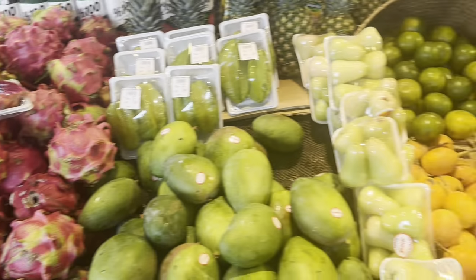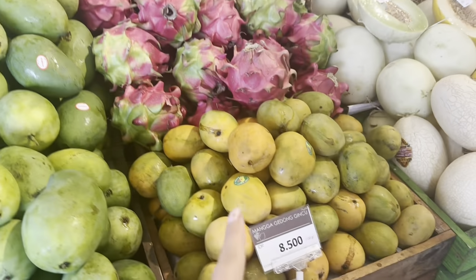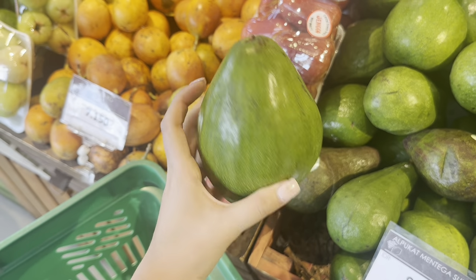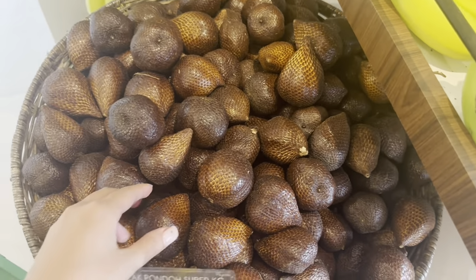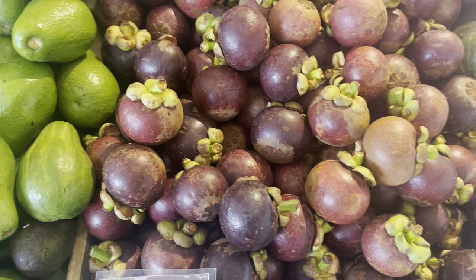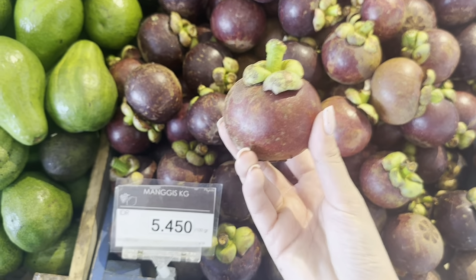These are all the fruits that I've already taste tested. The best by far are these baby mangoes. Unreal. Look at the size of the avocados, they're like melons. I taste tested these snake fruits and they were actually pretty good, to be fair, so I do recommend trying them. These were my favourite. These were my absolute favourite.